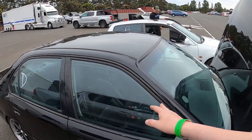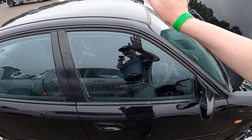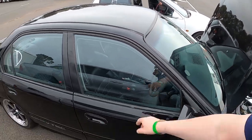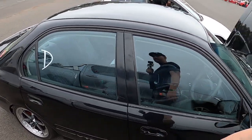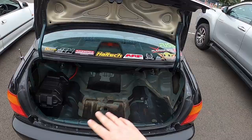I've added the short shifter with the gear shifter raising thing, whatever that's called, and some S2000 seats to help me stay in the car. The battery has been relocated into the boot. That's all been stripped out. So looks like we're ready to hit the track. No more excuses, and see if we can't beat 1 minute 45.